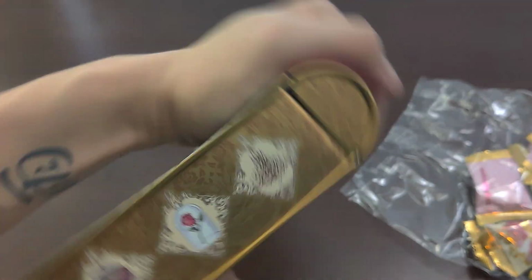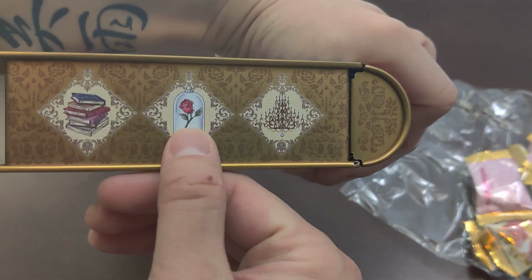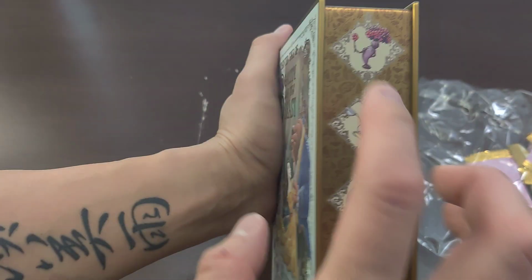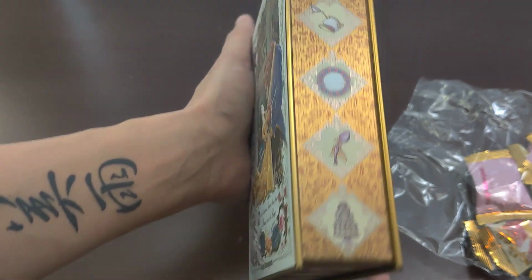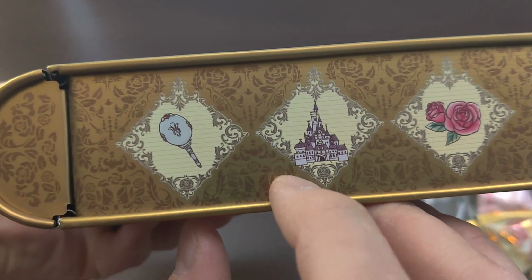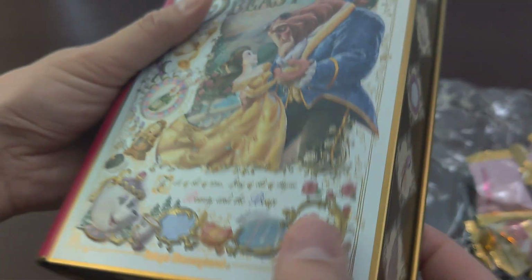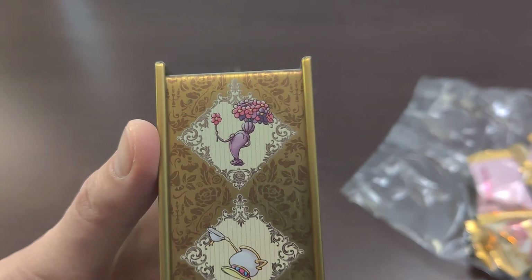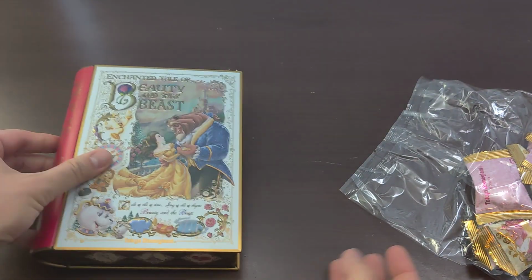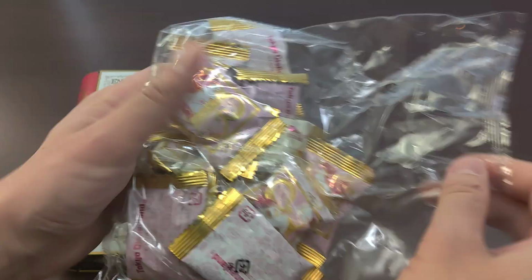So yeah, here's a flower, books, chandelier. Here's the other side. All the dancing stuff, the castle. Yeah. Oof. It's pretty cool. One of the few souvenirs you could get from Disneyland.